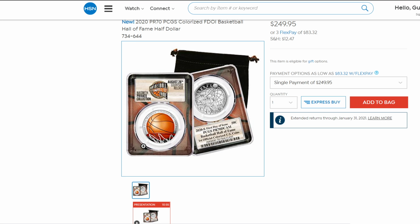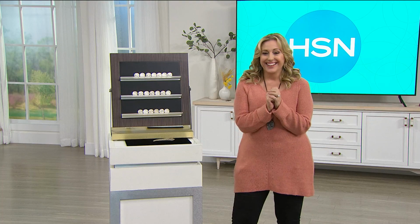Mike, is that a curved coin? Yes. Okay. Only the third curved coin in the history of the United States Mint, as a matter of fact. Yeah, and I think I've presented the first and second one. The first one was like a baseball mitt, wasn't it? Which was, at the time, the fastest selling coin in the history of the United States Mint that we have.